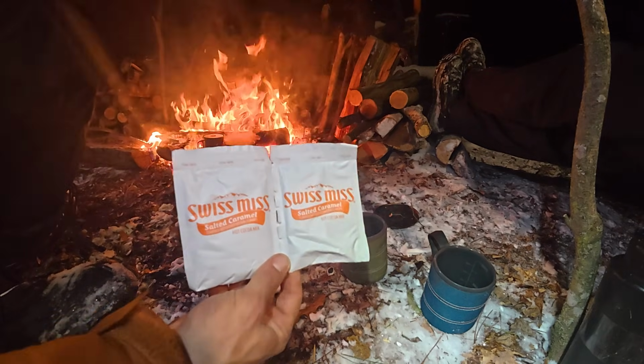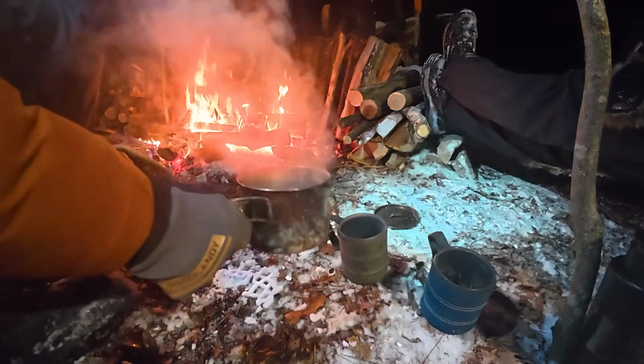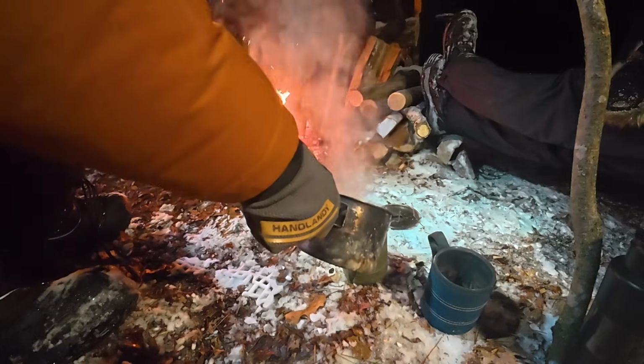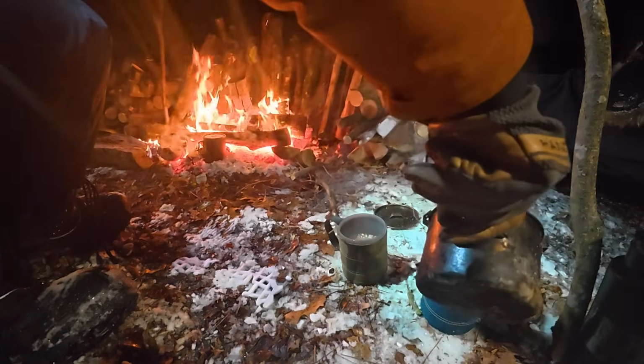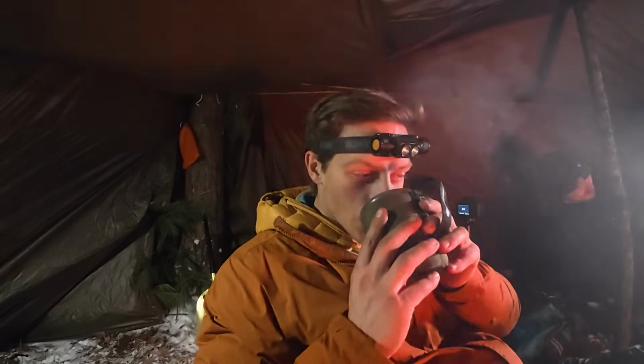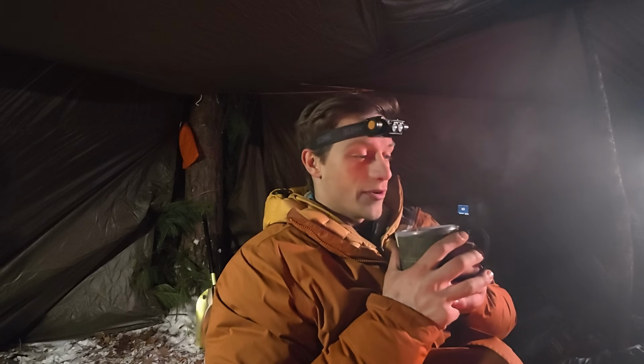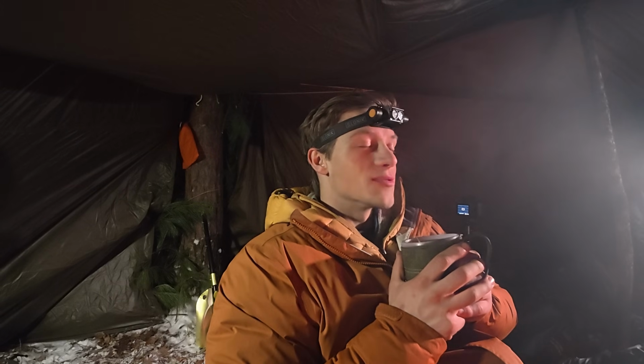Got some salted caramel hot chocolate. Never had salted caramel cocoa before. We're gonna give it a go. It's a unique flavor, but it's really good. I mean, just like a nice warm beverage in your hands. Yeah. Just that pure bliss with life.